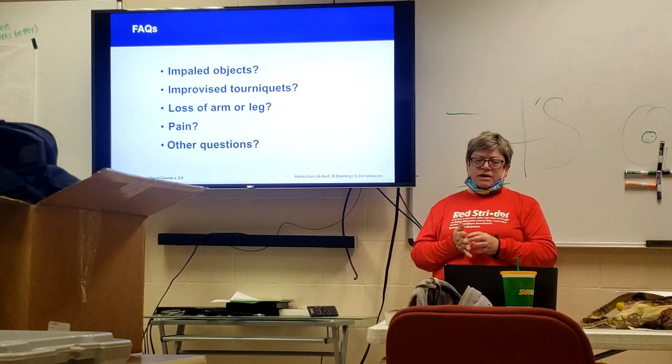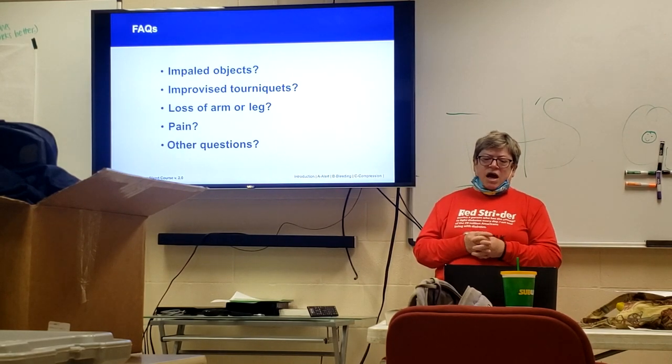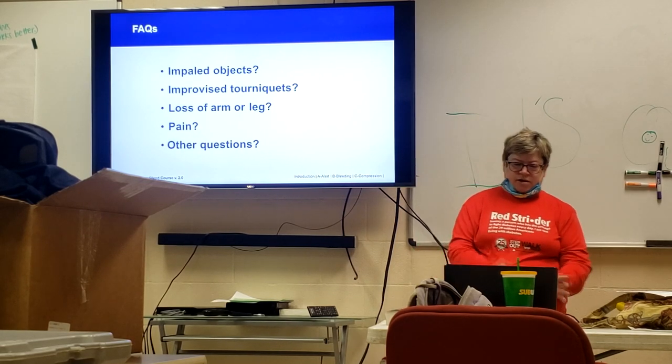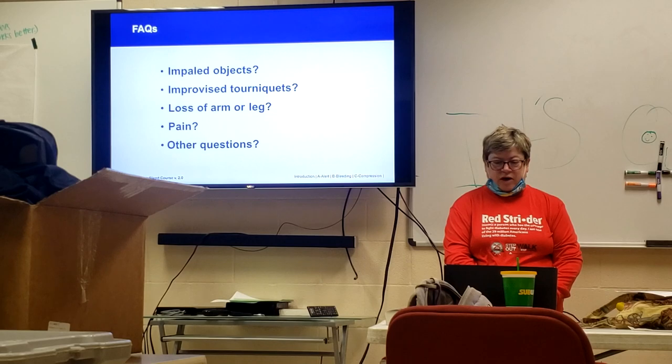Pain. Victims will experience pain with direct pressure, wound packing, and tourniquet application. It is important to manage their expectations regarding all three techniques for controlling the bleeding, and pretty much just sit there and talk to them and tell them everything's working out okay.